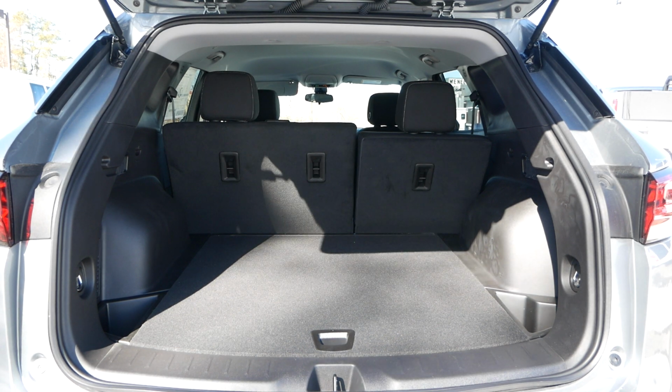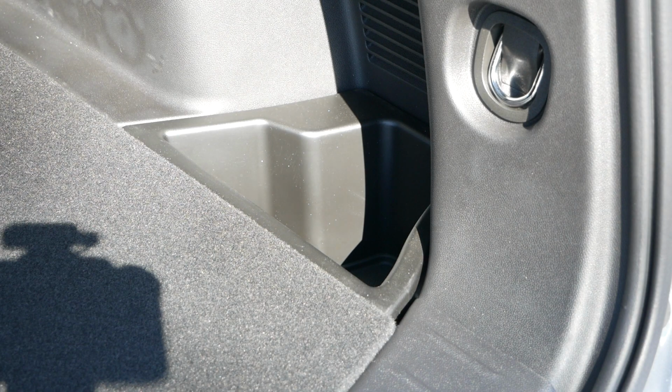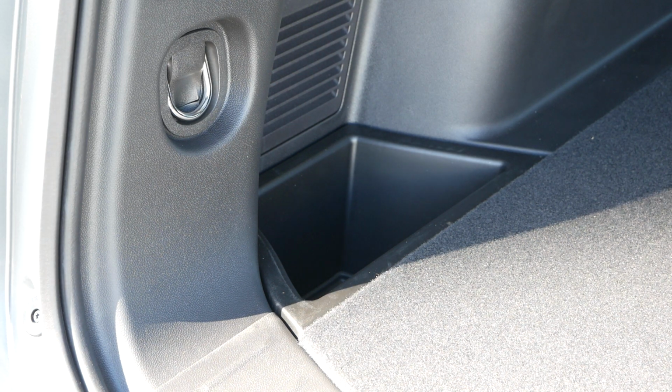Also on top of that, there are the indentations for the rear cargo cover, which will keep all your valuable items out of sight. Now there's also some side pockets back here on both sides of the cargo area for some smaller items, maybe a couple water bottles, car detail equipment, or maybe even a first aid kit.